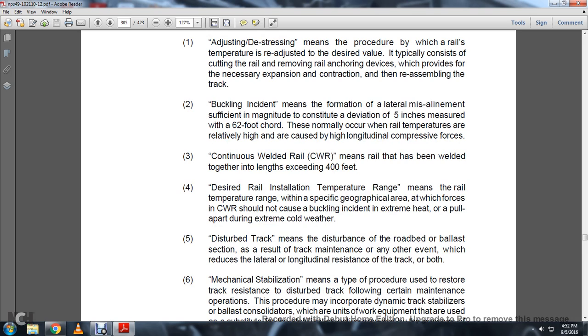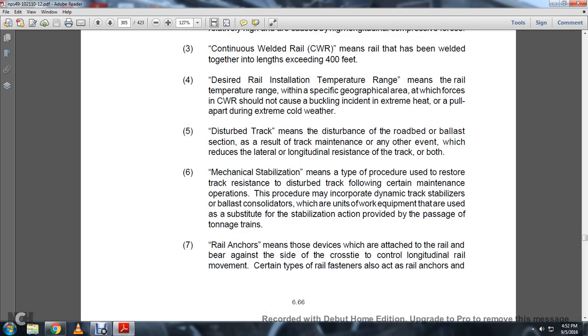Continuous welded rail means rail that has been welded together in lengths exceeding 400 feet. Desired rail installation temperature range means the rail temperature range, within a specific geographical area, at which the forces in the continuous welded rail will not cause a buckling incident in extreme heat or a pull-apart in extreme cold weather. Disturbed track means the disturbance of the roadbed or ballast section, resulting from track maintenance or any other event, which reduces the lateral or longitudinal resistance of the track.